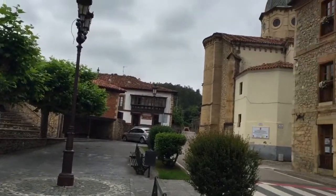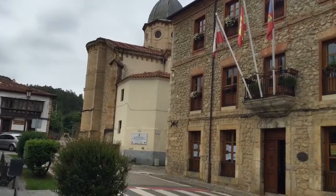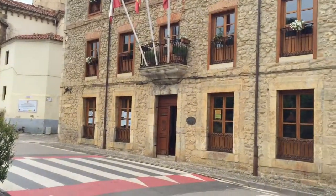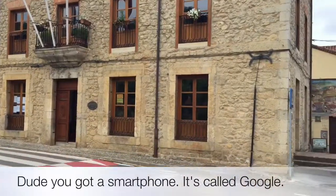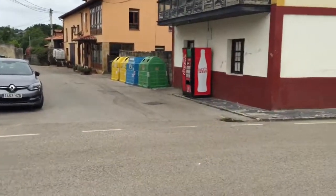Here comes La Iglesia, but you're only going to see part of it because then I think we have the town hall, which I don't know what you call in Spanish. I mean, in French it's mairie, but I don't know. Ooh, over there's a Coke machine.